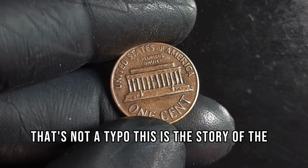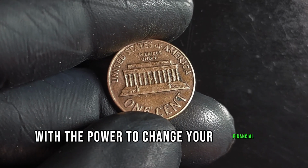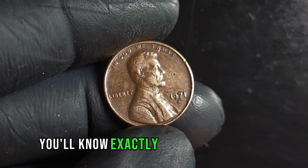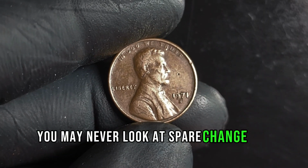This is the story of the 1971 Lincoln penny. A 1-cent coin with the power to change your financial life forever. It looks like any ordinary penny. But it isn't. And by the end of this video, you'll know exactly why. But be warned, you may never look at spare change the same way again.